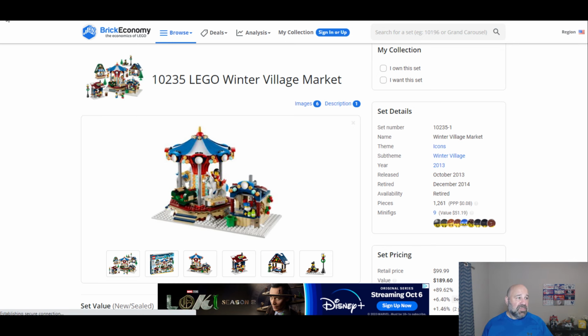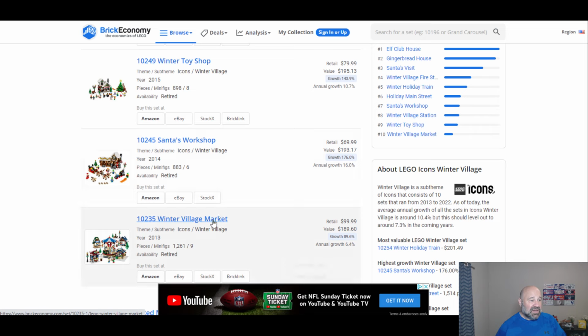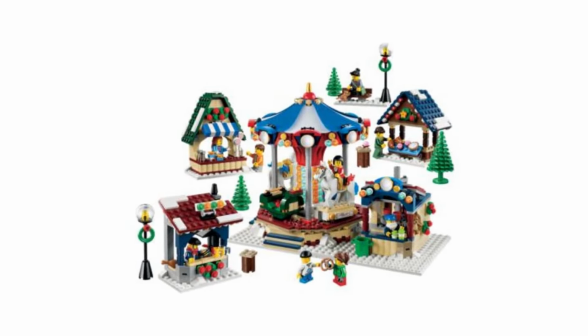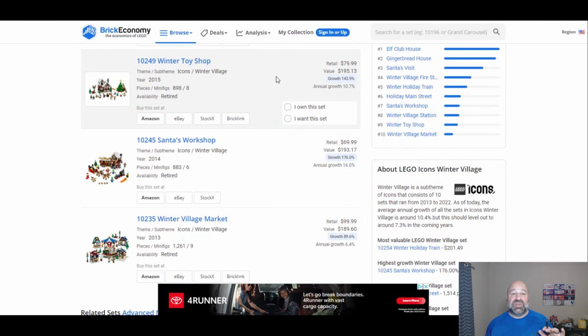So this is a huge win for me personally, but as an investment, $200, and it's been off the shelves 8 years. I'm not willing to spend $100 to let something sit for 8 years only to maybe profit $60, $70. That is just not worth my time. I don't think it's worth yours. Again, my opinion, it's not advice, it's my opinion. So that's another one in the no column for me, unfortunately. But the Winter Village Market, man, if you could find this used with all the pieces, it's awesome. Highly, highly recommend you get your hands on this one. No questions asked. That's one of my favorite sets.